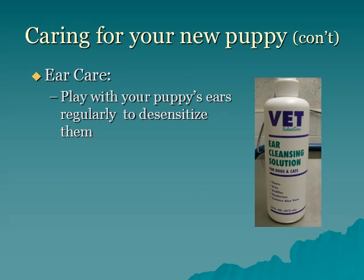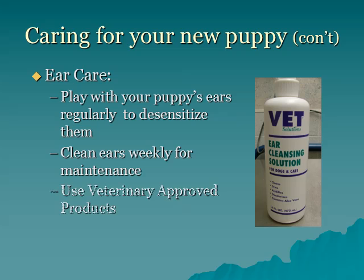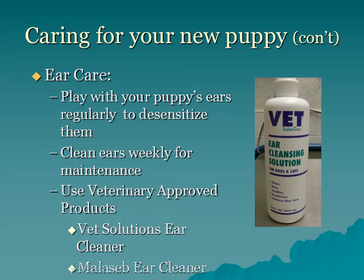Ear care plays an important part in your puppy's health care. In order to make cleaning the ears simpler for you and your puppy, try to play with your puppy's ears when they're young. This will help desensitize them to handling the ears and make them better patients for us to handle in the exam rooms. We want you to clean the ears once a week using a veterinary-approved product such as Vet Solutions Ear Cleaner or Malaseb Ear Cleaner.